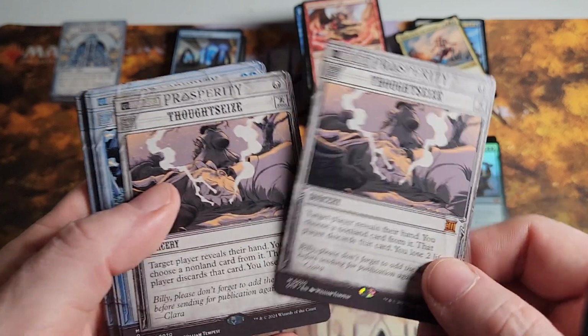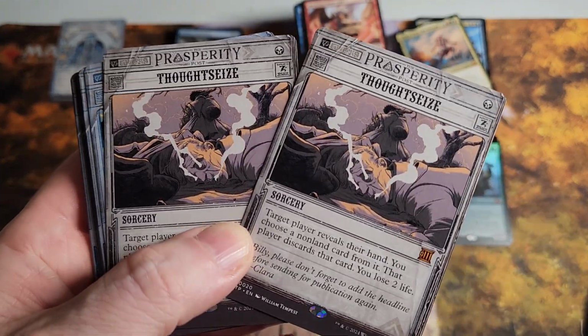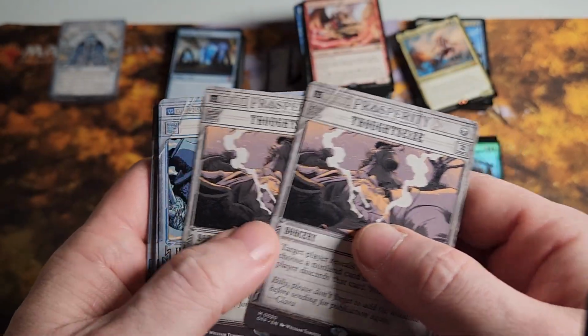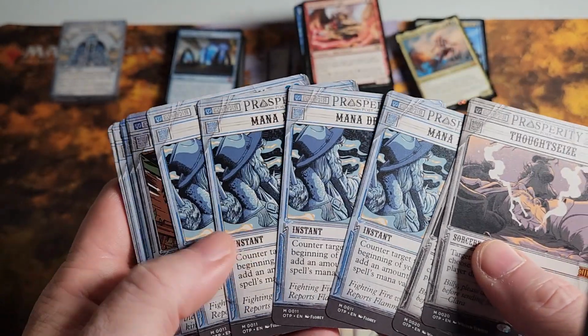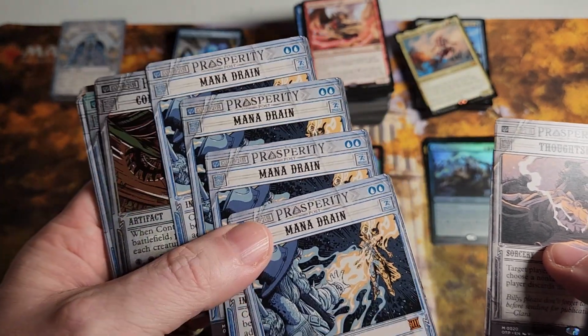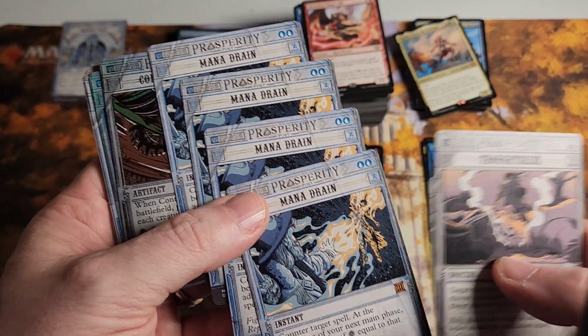Now, I managed only to get 2 Thought Seizes, which is pretty much on par, which is why I think it should still be a $10 to $15 card, because they seem to be hard to get. However, in this case, we got a play set of Mana Drains. How sweet is that? I mean, holy cow.